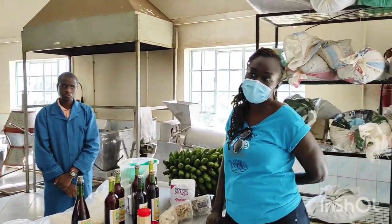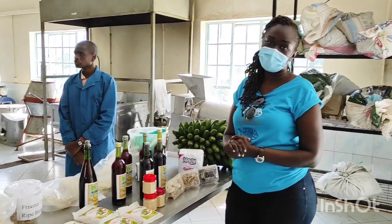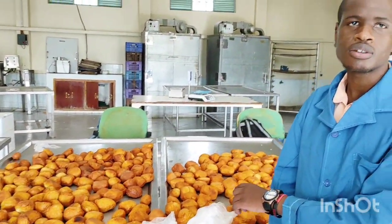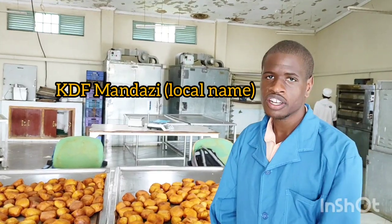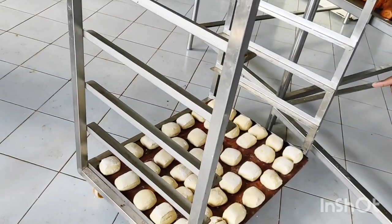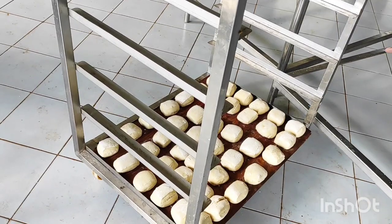So let us go to the station of the mandazis and then we can hear more about it. Thank you very much for giving me this opportunity. My name is Eldon Okaki. I work under Nyangorora Processors. As you can see behind me is the KDF mandazi, as they used to say in the local language. We have this KDF, which is used to make the mandazi, as you can see how they are arranged.